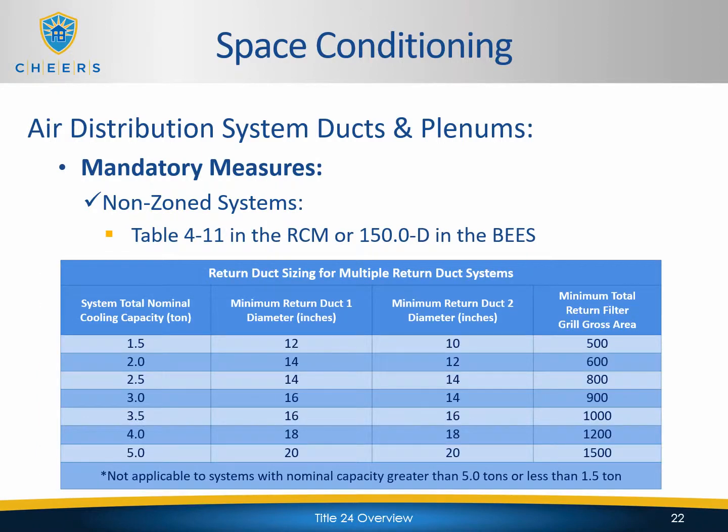Now, if you have multiple return duct systems, then this table goes all the way up to 5 tons, and it works the exact same way as the other table. You will simply increase the return duct sizes and the return grill areas, and you'll be able to get away from doing the fan watt draw and the cooling coil airflow.